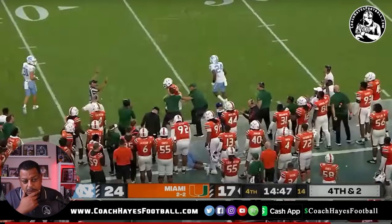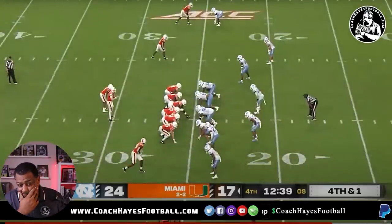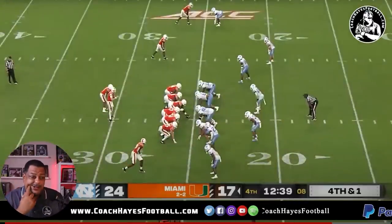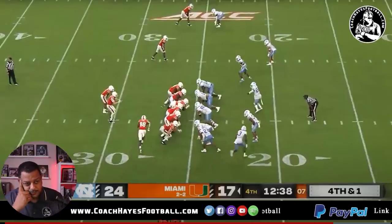And we end up being in a fourth and long situation. Fourth and one, guys. We're down by seven again. Inside the, they call it the green zone, right? The go zone, not necessarily red zone.